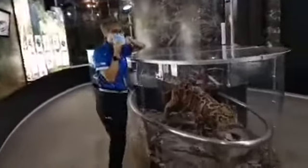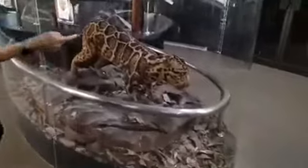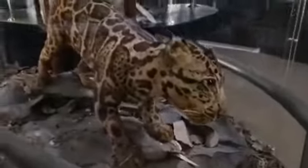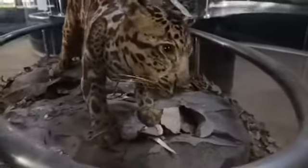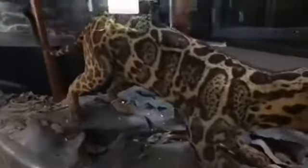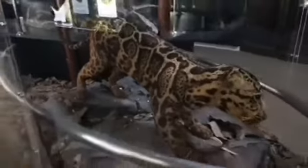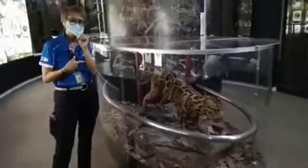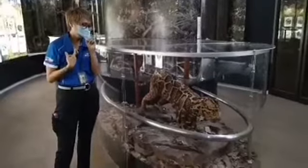Before I show you the other birds as well, let me show you this. What is this? It's a clouded leopard. Why is it called a clouded leopard? You will find that the spots on the leopard are like clouds. That's why it's called clouded leopard. Now the clouded leopard is on the IUCN Red List. They estimated now there are less than 1,000 of them, so it is very critically endangered.